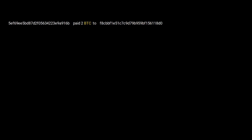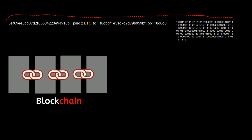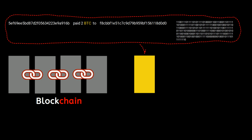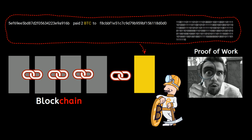The question is how my valid transaction gets included in a blockchain. Here's what would happen. All the new transactions go to a new block that is not yet chained. To chain the block, first we need to have something called proof of work. And guess what? We need some folks called miners to get that proof for us. Let's see what this means.